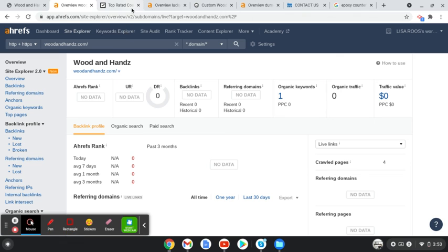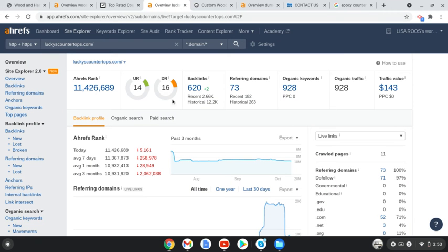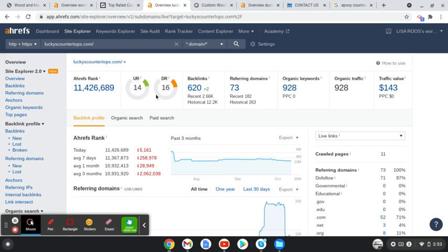So let me hop into your competition. So this was Lucky's Countertops. These are their numbers. So they have a 14 on the UR, 16 on the DR, over 600 backlinks, over 70 referring domains. Once again, this is all power that's being driven to their website. These are the two areas of traffic I want you to see. So they're ranking for 920 some keywords, which is bringing over 900 people of traffic to their website.